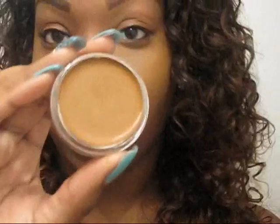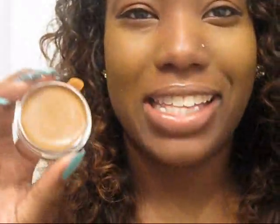Alright, for the MAC versus Black Opal, as you can see, they're exactly the same thing. I'm looking at my face right now, and they look like I have the same exact concealer on both sides of my face. So on that note, Black Opal's Total Coverage Foundation Concealer is like the same thing as MAC NC50 concealer, the same identical thing.